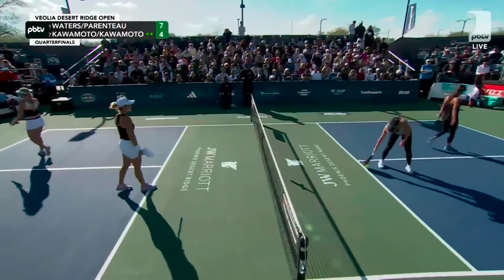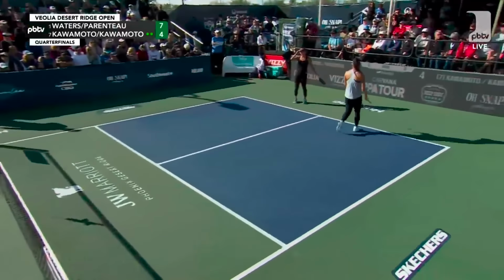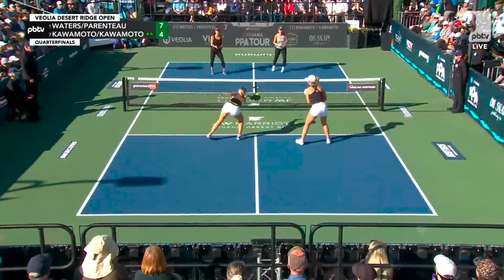Second serve. And unlike the other days where we were talking Mother Nature in a negative way, it is mint today. It's about 59 degrees right now, very little wind, perfect playing conditions.